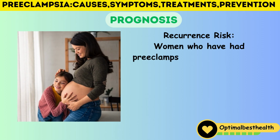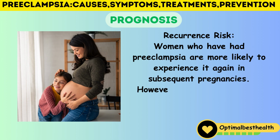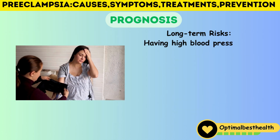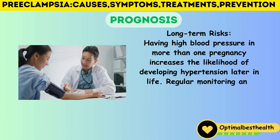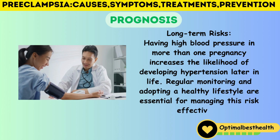Women who have had preeclampsia are more likely to experience it again in subsequent pregnancies. However, in most cases, it is less severe than the first occurrence. Long-term risks. Having high blood pressure in more than one pregnancy increases the likelihood of developing hypertension later in life. Regular monitoring and adopting a healthy lifestyle are essential for managing this risk effectively.